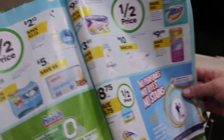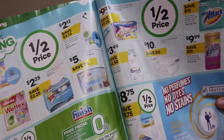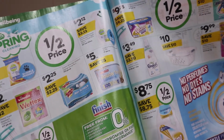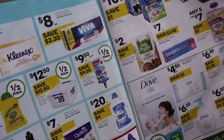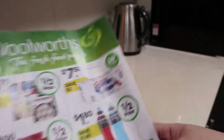Alright, so there's a lot of specials today at Woolworths, so make sure you drop by and have a look at the things that you need and get them before they run out, because some people will stock up heaps. Alright, so let's get started with my shopping haul.